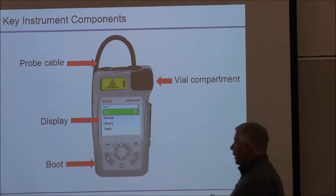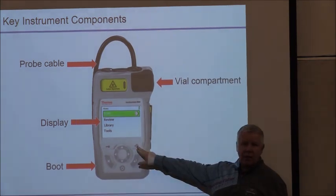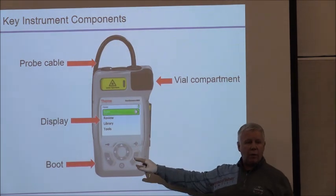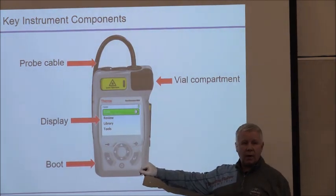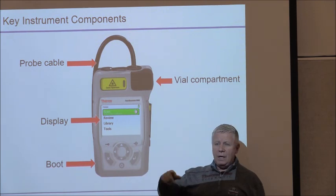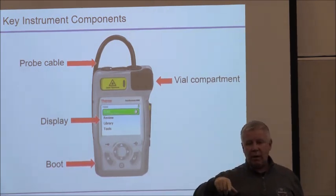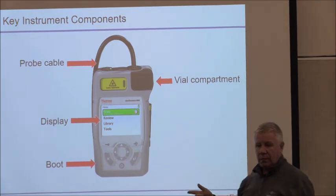This is called your scan key. The scan key is what allows me to take a scan when I'm doing my chemical sample. On the FTX, that's replaced with just what looks like a square-like button. It's a flip screen.